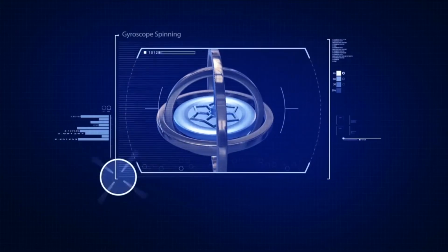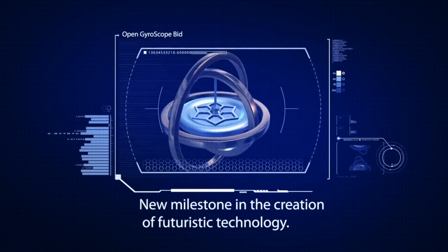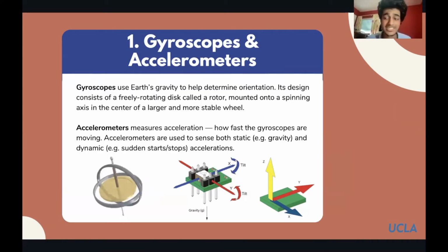Its design consists of a freely rotating disc called a rotor, mounted on a spinning axis in the center of a larger, more stable wheel. So we can see a GIF representing this in the bottom left corner. Next, we use accelerometers that measure acceleration, how fast the gyroscopes are moving.